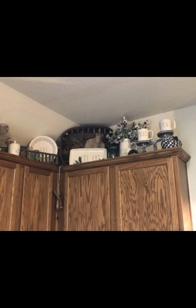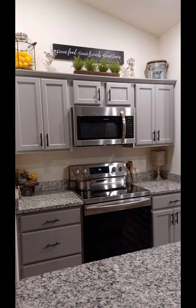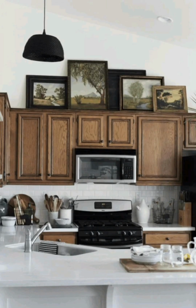Bring texture to your kitchen by applying peel and stick textures, wallpaper, or fabrics to the space above your cabinets. This adds visual interest without paint. Choose patterns that complement your kitchen decor, whether it's a texture for a minimalistic look or a bold pattern for a statement.